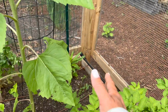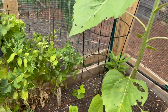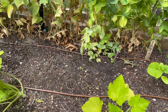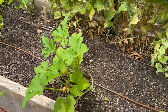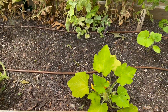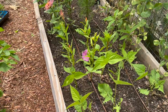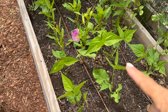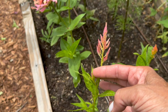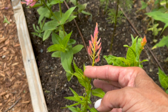I had some dill that just completely died. I have some pole beans going up here, right around that thing. These are two zucchinis, two Italian zucchinis. I think it's called Cocozelle, and this one's called Costata Romanesca. I have some bush beans coming up right here. This is celosia from, oh my gosh, Floret Farms. I couldn't think for a second.